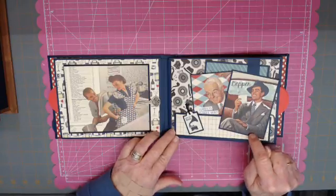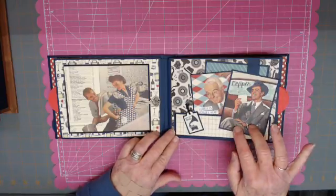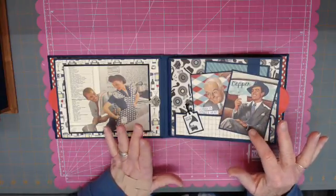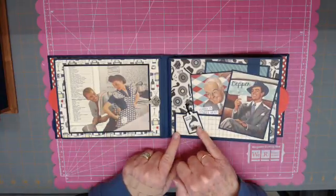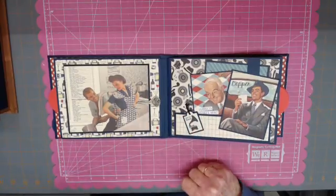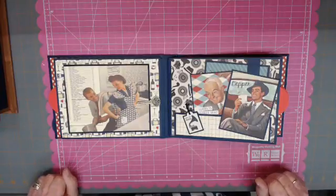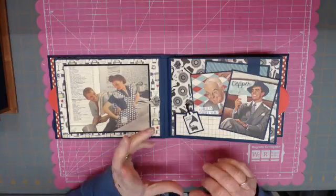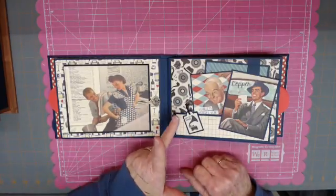I did mat another cut apart and use that for dimension and for interest on the page, because they're just so stinking cool. This is another one of the stickers from the sheet. There's some cool ones. I'm not a big giant sticker fan, but I'm telling you, this sticker sheet just has the coolest stickers ever, and you can do a lot with them.